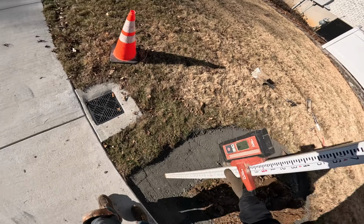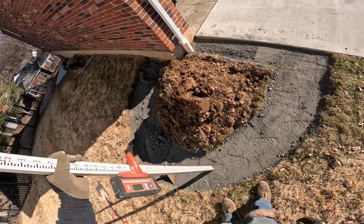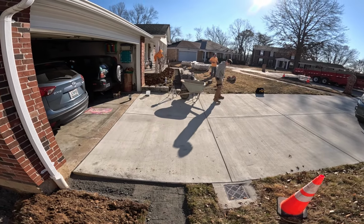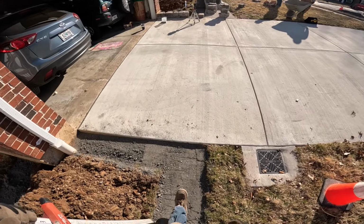So that needs to come up an inch. JT. That needs to come up 3/4.